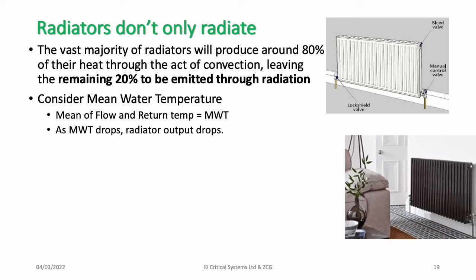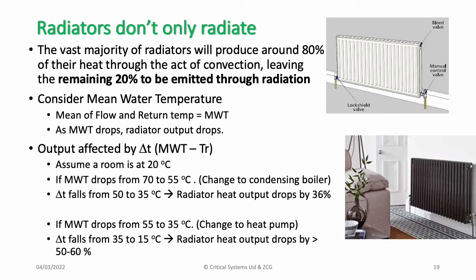Now in a radiator we need to consider the mean water temperature, so that's the mean between the flow and return, and this will be quoted in radiator technical catalogues. As the mean water temperature drops, the difference in temperature between the radiator and the room drops and the output of the radiator reduces. And this can be quite significant. So let's have a look at a couple of examples. The important thing is the delta T, or temperature difference, between the mean water temperature and the room.